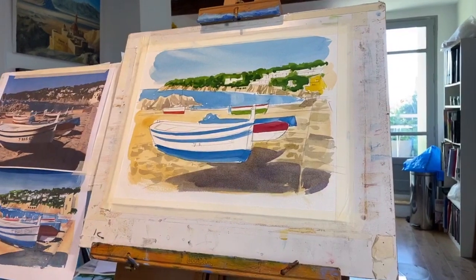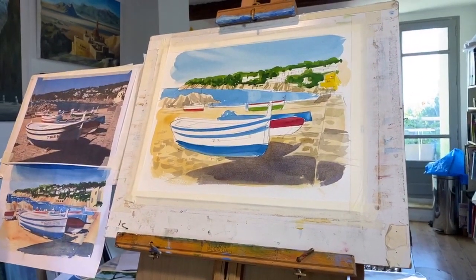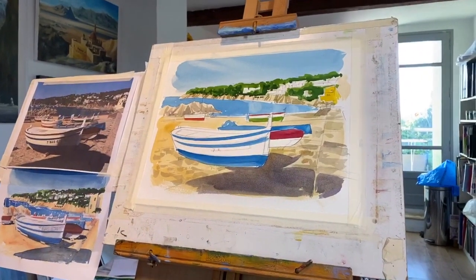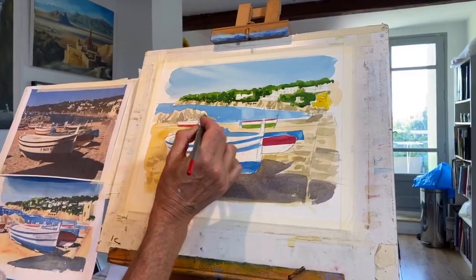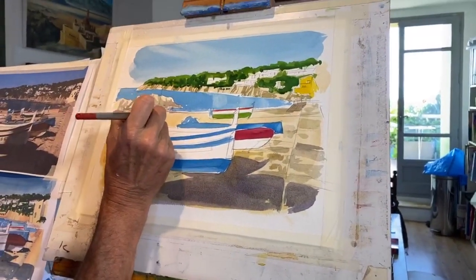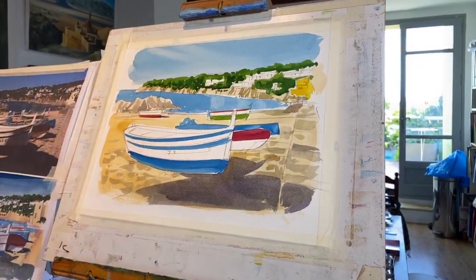Now, I could just carry on. I'm going to carry on with a slightly smaller brush, the same mix of paint. Let's go right back over here. There's a bit of a boat there, a bit of a shadow there. Look, that's quite good, isn't it?